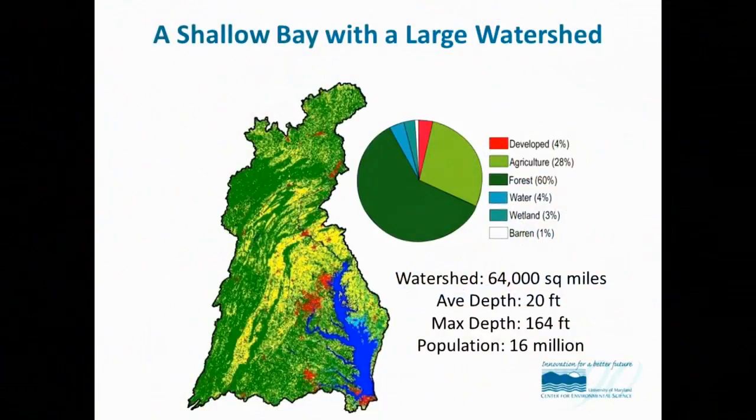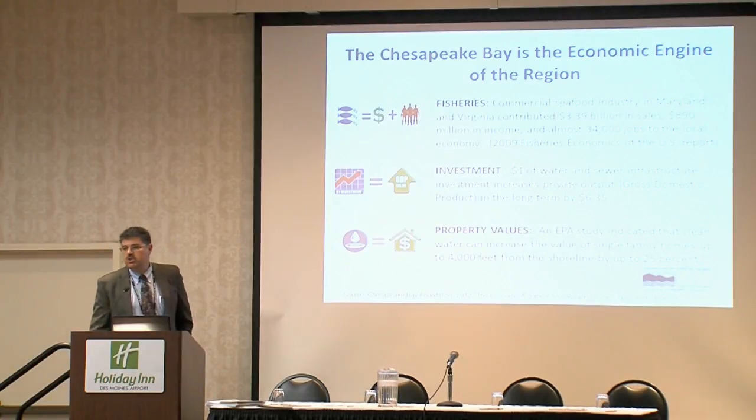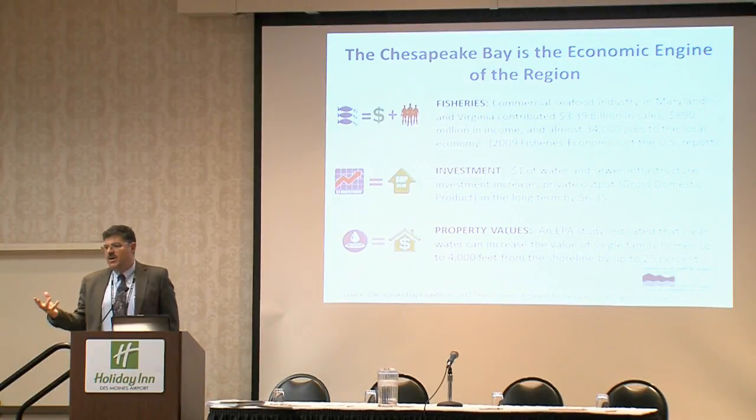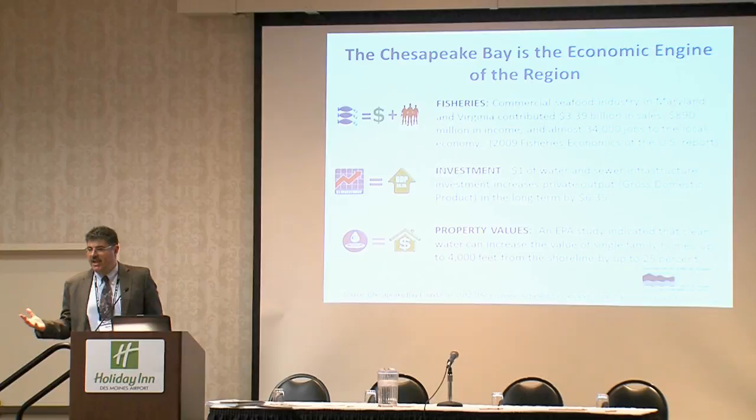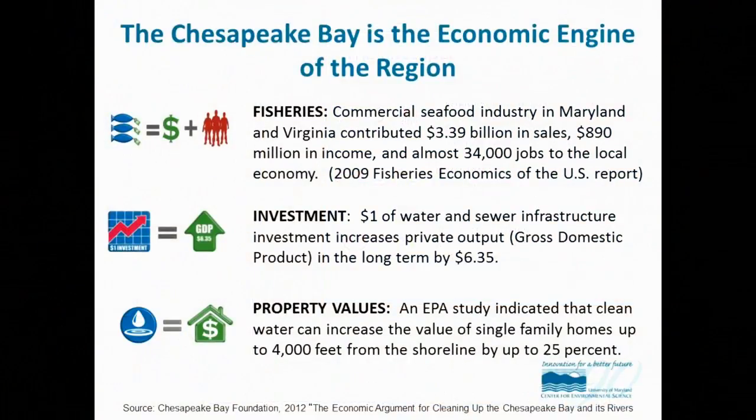The average depth of the bay is only about 20 feet deep, and the population here in the Baltimore, Washington area is about 16 million people in that region. These estuaries tend to be highly productive bodies of water that are really good at making fish. And so the fishery of Maryland and Virginia is over a $3 billion industry per year.